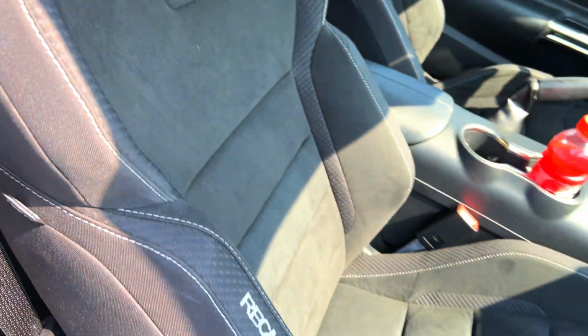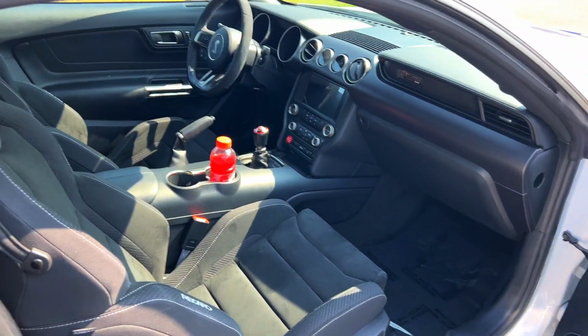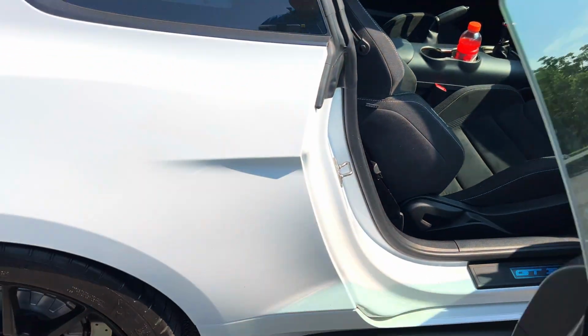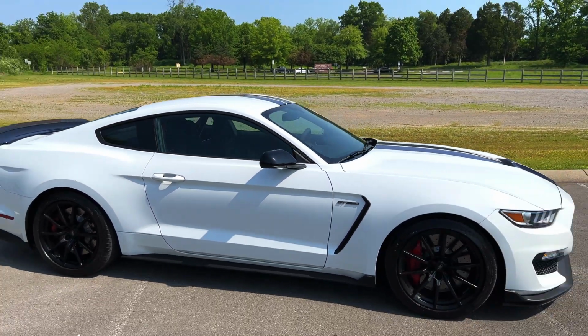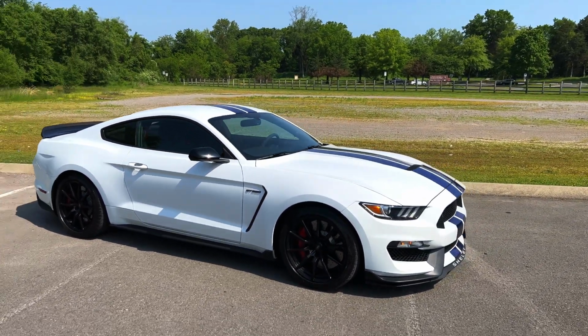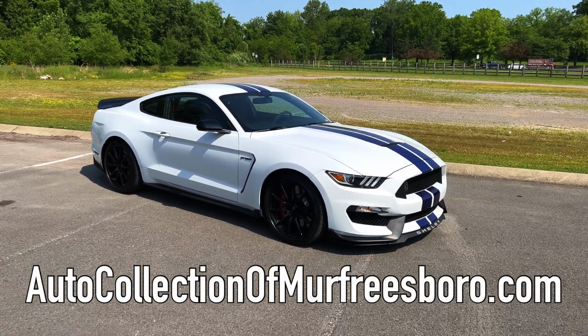Again, with the seat, very, very well bolstered, and plenty of room. That's kind of the other thing I want to make sure y'all know. I'm a bigger dude. There's plenty of room in these Mustangs for bigger folks. Yeah, pretty amazing.